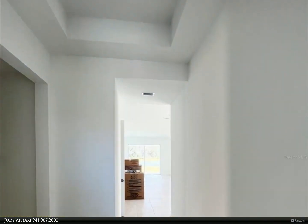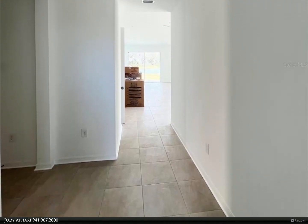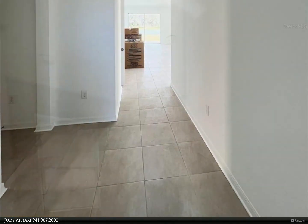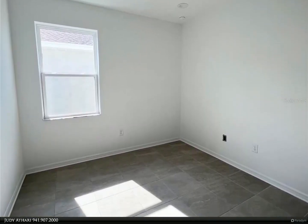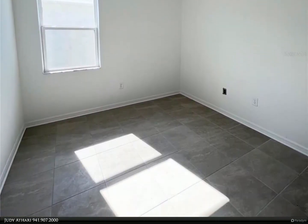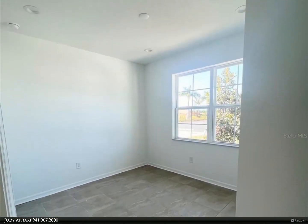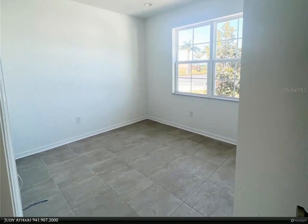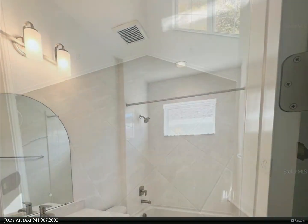Pre-construction. To be built. Offering 3 beds, 2 baths, and over 1,700 square feet of living, the open concept floor plan maximizes functionality and living/entertainment space. As you enter the home into the foyer, you will find 2 decent-sized bedrooms and a shared bathroom tucked away at the front of the home, separate from the owner's suite for added privacy.